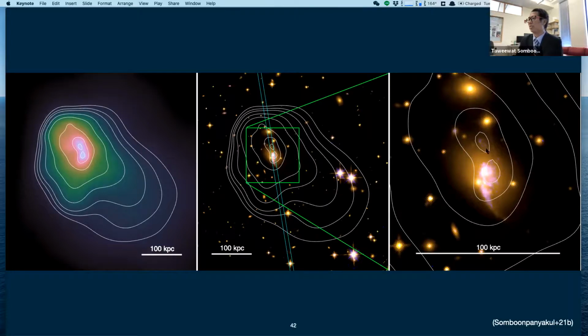And if you look really carefully at the northern part of the image, you can also see some filamentary structure going in the northern direction. That is also co-located with a smaller peak that we found in the X-ray. Those two could also have some connection, but we would need much higher resolution images to actually study what's happening inside this galaxy cluster.